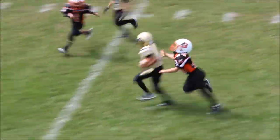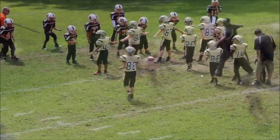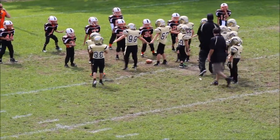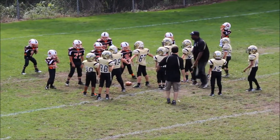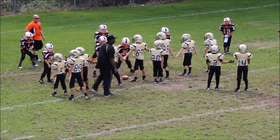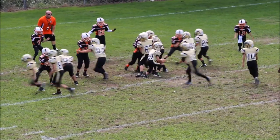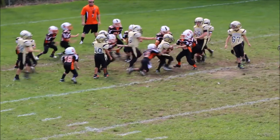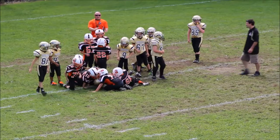Handoff to Jerome Fordham. He breaks the tackle at the 30. He's at the 10. Touchdown. Let's go, Hawks! Woodland lines up for the extra point attempt. The extra point attempt is no good, and the score remains Woodland 19, Shelton 0.